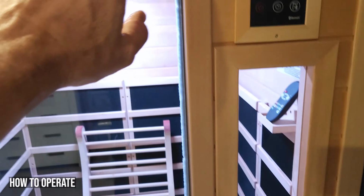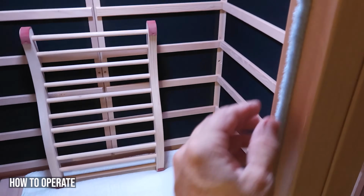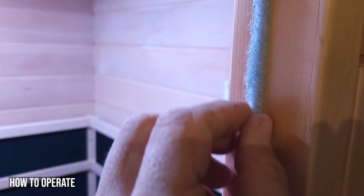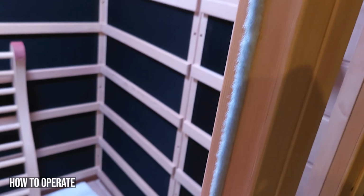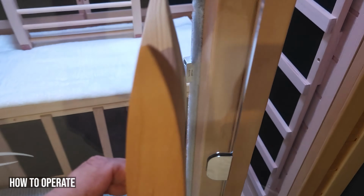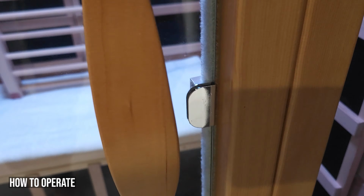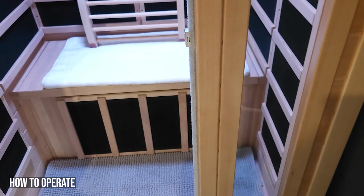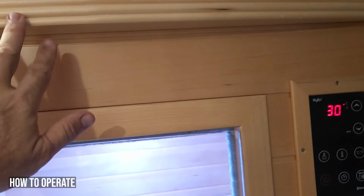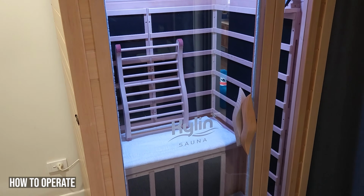I like the door frame around here. It closes against this like a soft closing felt pad. It's like a woolly strip there. That's actually very, very cool. And then we have a magnetic latch just there. Closes very nicely. I do like that. The timber all around is made out of hemlock wood, Canadian hemlock wood. It looks very, very neat, very tidy.